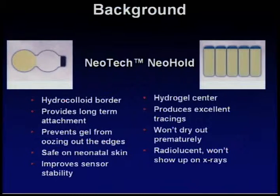NeoTech NeoHold is a hydrocolloid dressing. It's designed specifically for neonatal skin. It's safe, it attaches for a long time, it produces excellent tracings, and it won't dry out. In Hillcrest Hospital's NICU, they use NeoTech NeoHold underneath skin temperature probes in order to prevent ulcerations and abrasions, as I mentioned before.